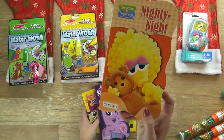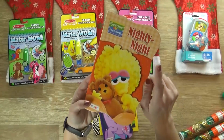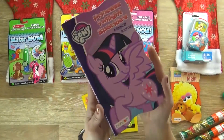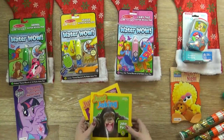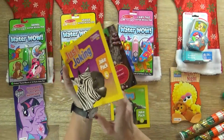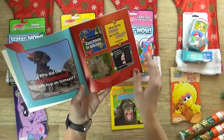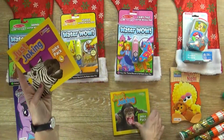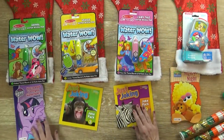Now this one I think Griffin might like. This is the Sesame Street board book, all about going to bed. And here's one that Lily might like. It's a My Little Pony, also a board book. And then for the older kids, we have some joke books. These are National Geographic books. So they have animals in there, so it's kind of educational, but it also has a lot of jokes. So I'm thinking that Mackenzie might like that one, and Jackson might like that one.